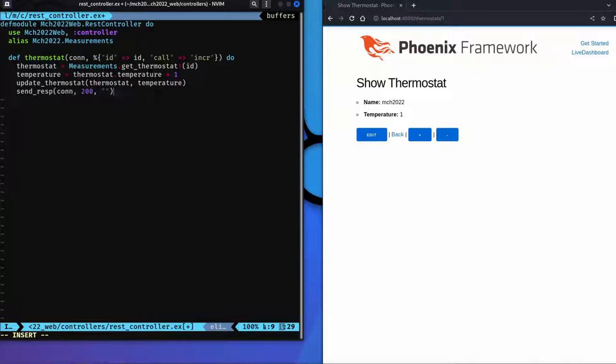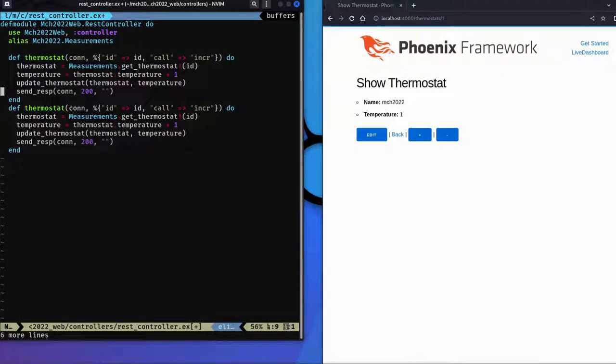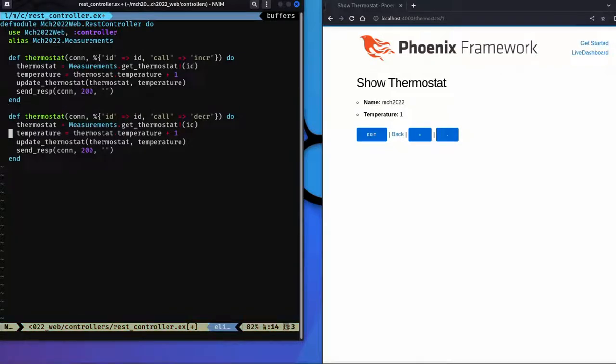What we're doing now is basically the same thing we did before on the live view side. It's getting the thermostat out of the database, increasing the temperature and calling an update function on that thermostat. Copy that over, make it the opposite function of it. And now we have the decrement function. Last but not least, the update thermostat function, which is also almost the same as before.